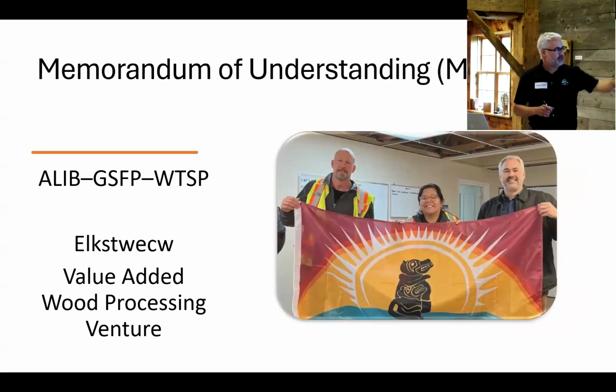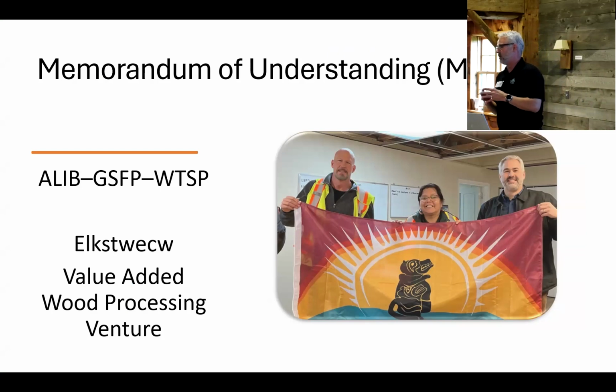So Elk Sweat means coming together, and that's the nation actually pulled that name together from their traditional language. And that's really the 3 partners as far as how we're coming together. But also it has significance in the fact that we're doing finger joint products and that we're joining those together and stuff. So it was a really neat connection piece to be able to do that.